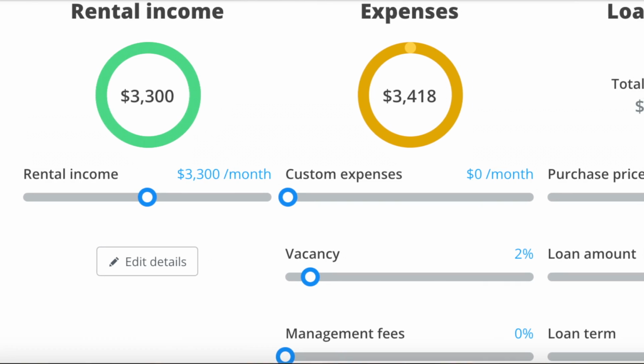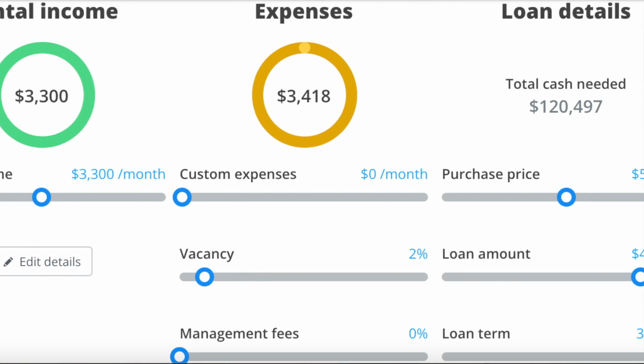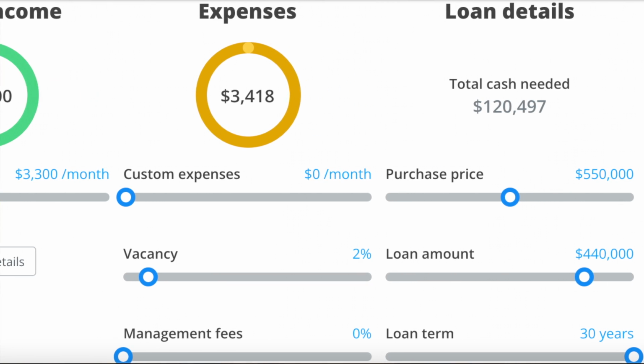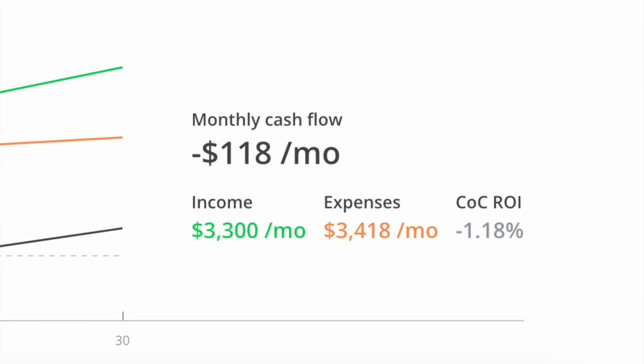So let's say, for example, we shrunk the vacancy down to a realistic number of around 2%, and we eliminated that property management fee. So we were going to manage the property ourselves. Now we're still sticking with that $3,300 a month income, and we're still sticking with that $550 purchase price. How do the numbers look then? Well, now we're at minus $118 a month for our cash flow, so a little bit better.